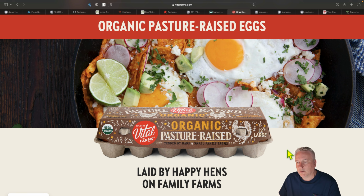Eggs are one of the best things you can eat if you want to eat well. This is what I eat almost exclusively. Vital Farms, organic, pasture-raised. If you buy eggs from either a farmer's market or anywhere else and it doesn't say organic and pasture-raised, don't eat it. Pasture-raised is the first thing. The second thing is organic. That means if for some reason in the winter they don't have enough feed, they will make sure they give them organic feed. That's what you want.